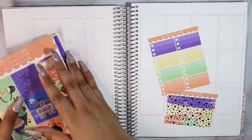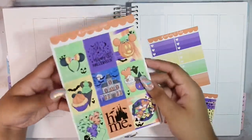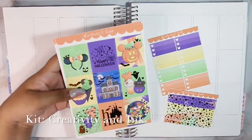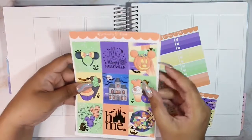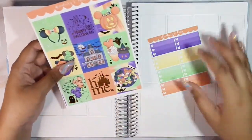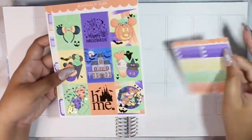And in today's video, we will be planning out the week of September 27th through October 3rd using this kit from Creativity and Ink. Gorgeous, stunning, beautiful, the start of a spoopy season in my fandom planner. So I did pick up the glitter headers a la carte, and then also I have these checklist things that came with the kit itself.